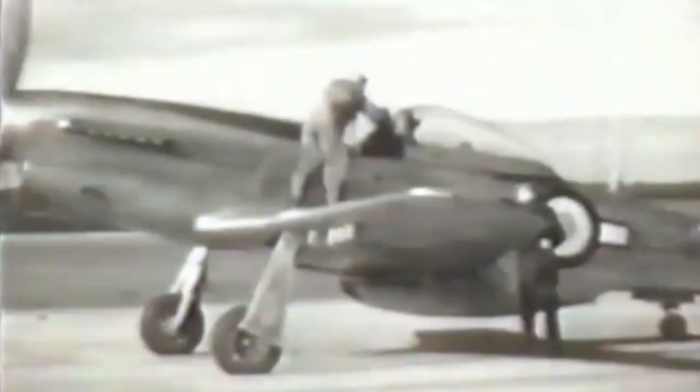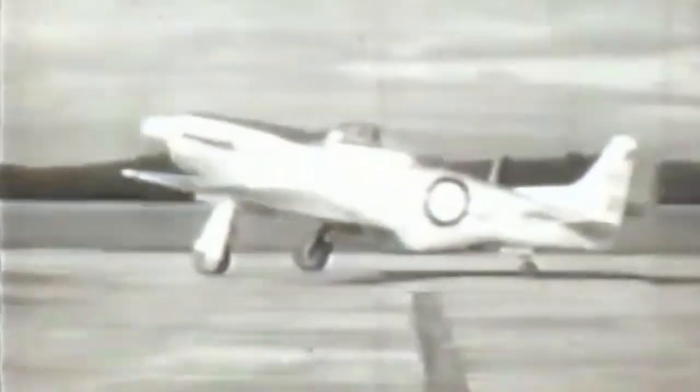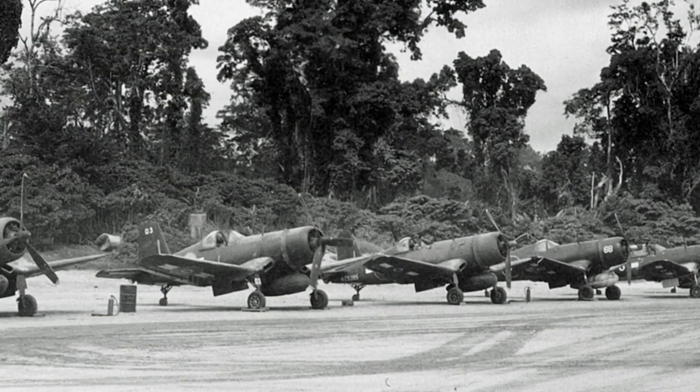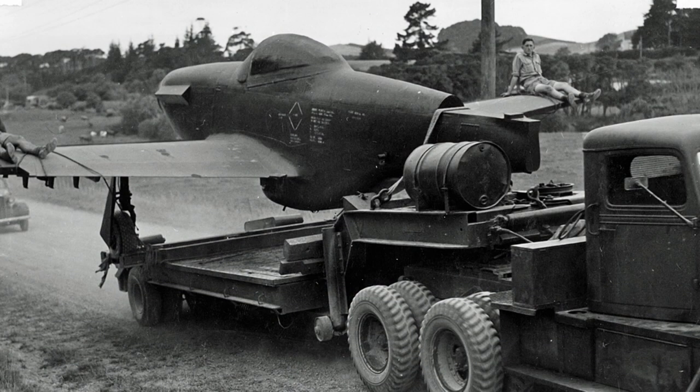In mid-1945, the Royal New Zealand Air Force received 30 North American P-51D Mustangs from the United States as a planned replacement for the RNZAF Vought F-4U Corsairs in the Pacific Theater. With the surrender of Japan in August of 1945, the rest of the 370 aircraft order was cancelled, with the 30 delivered Mustangs being placed into long-term storage.